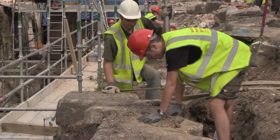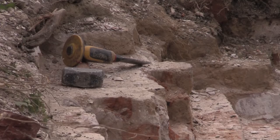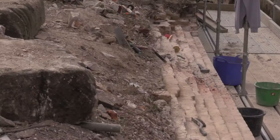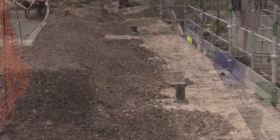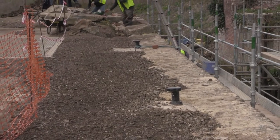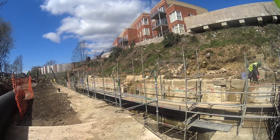We've taken off all the coping stones and stripped the brickwork down about 7 or 8 courses, rebuilt the brickwork, put the coping stones back on. Other work we need to do here includes cutting out the lock ladders. We're putting in lock ladders from top to bottom on both sides of the lock.